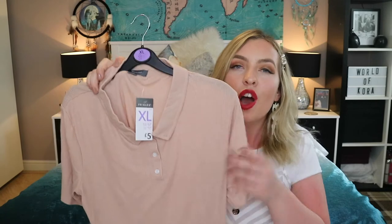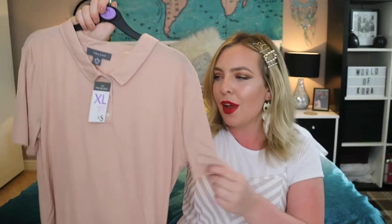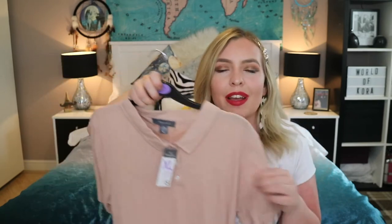Moving on to this one again, which I picked up in the sale rack. This one was £3 as well. A nice nude, natural kind of shade, perfect for summer and just all year round, really. Just a nice basic t-shirt to wear. Again, it's a nice cropped length. I bought this one in an extra large because I really wanted that baggier kind of vibe. I am normally a medium, but I didn't want a cropped one. I wanted one that can tuck into your trousers for summer, a loose, casual, everyday kind of vibe. So that's the reason why I picked it up.